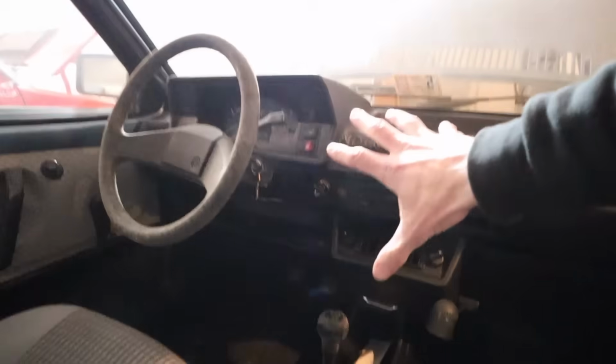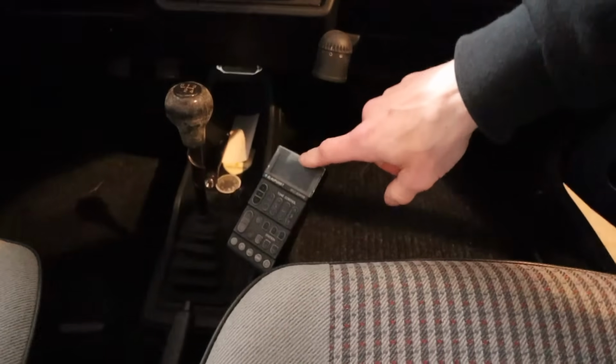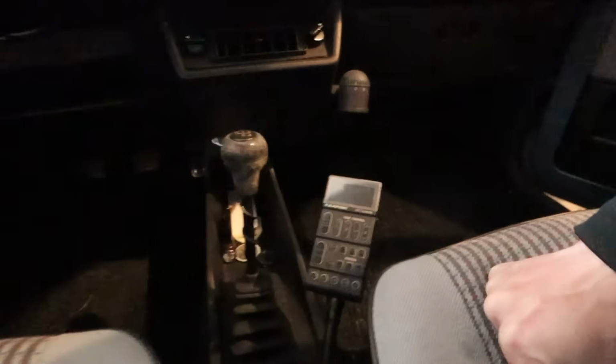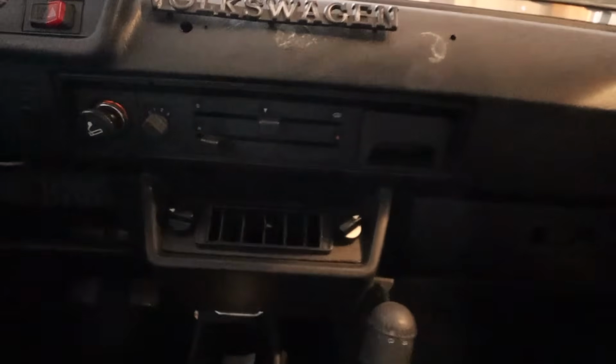My favorite part of this car is the OEM Plus dealer optioned Blaupunkt radio equalizer, which is so cool. It mounts down on the tunnel and sits up next to the shifter, because as you can see here, there's no radio. It's got a radio delete with a vent in it, where the blower motor controls are. It's so cool.